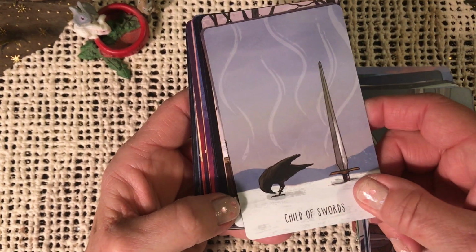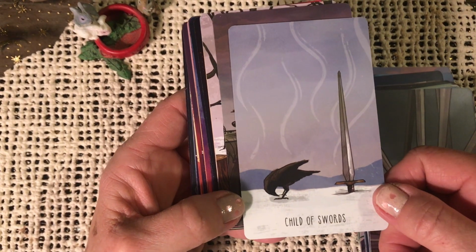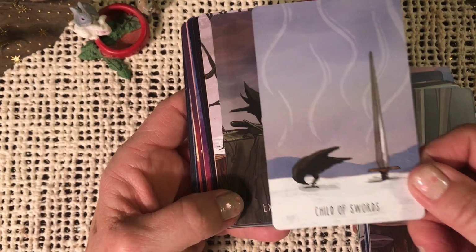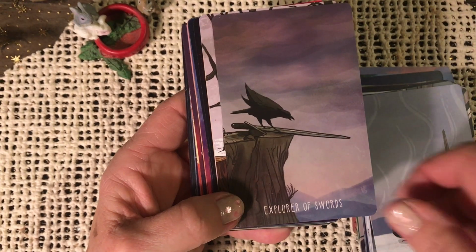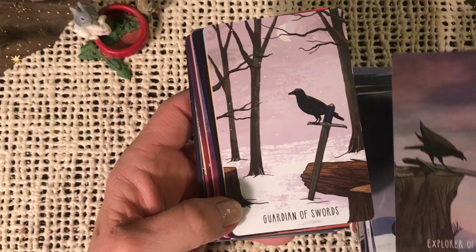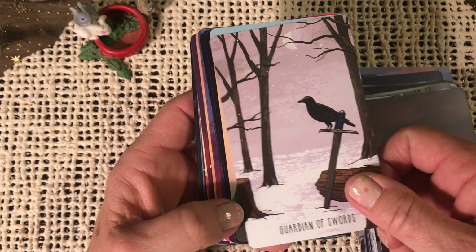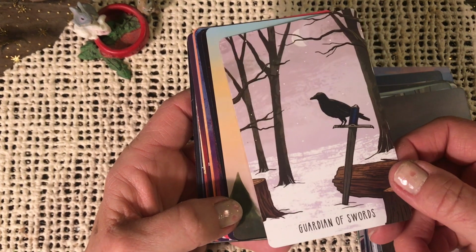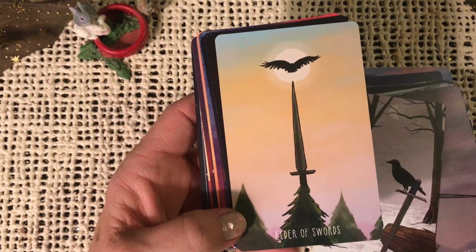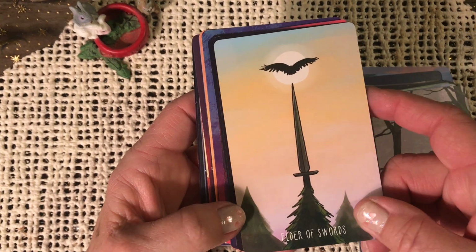The court cards, we've got the Child of Swords, which I like the fact that it's a bird. I'm assuming all the court cards for the suit of swords are going to be birds. Child of Swords. Explorer of Swords. Ooh, I like that one. He's getting ready to go off on that journey. The Guardian of Swords, or would be the Queen of Swords in a traditional deck. I really like that image as well. Oh, look at the Elder of Swords. Man, that's another gorgeous card. That's perfect.